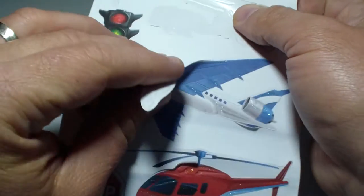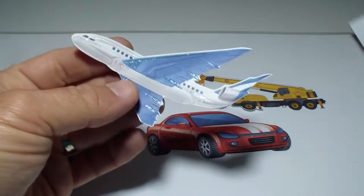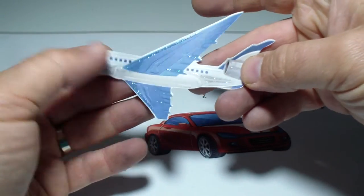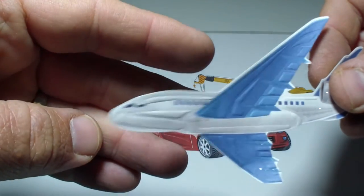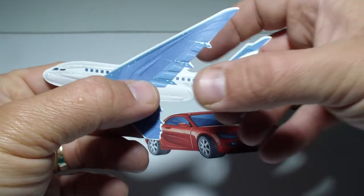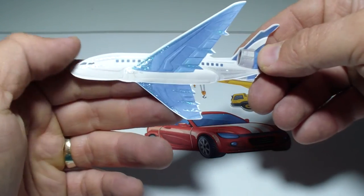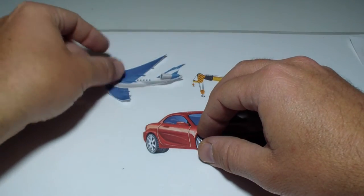And that's an airplane. Looks like a Boeing. What do you say? See the glitter? And the windows, and it's white and blue. Love it. Let's put it here in the sky.